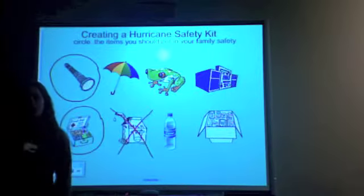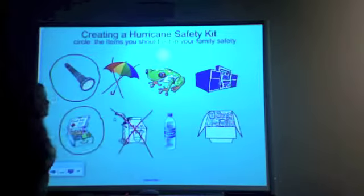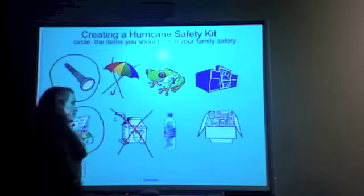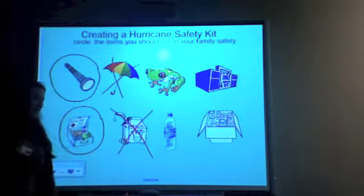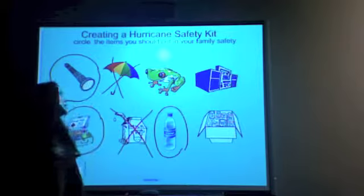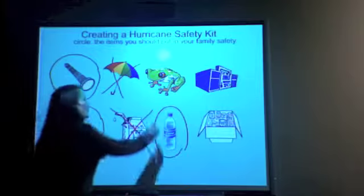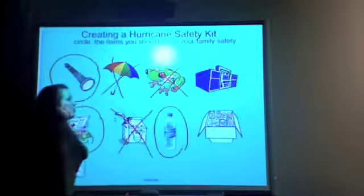Do we need an umbrella? No, we don't need an umbrella because we're not supposed to be going outside. Do we need bottled water? Yes, because we don't need to be drinking tap water. Do we need a frog? No, we do not need a frog.